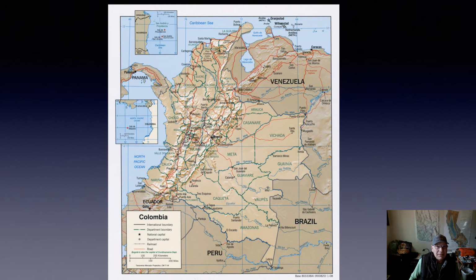So in this slide, we see Colombia is the northwestmost country in South America. It's also the only country with two coasts. It has the Caribbean Sea or the Atlantic Ocean to the north, and to the west, we have the Pacific Ocean. We have borders with Panama, with Venezuela, with Brazil, Peru, and Ecuador. So we're pretty well connected up there with a lot of countries.